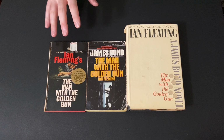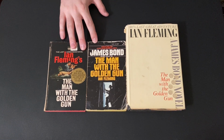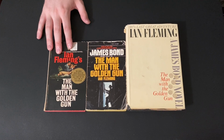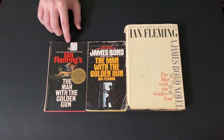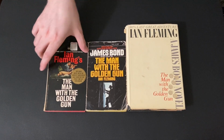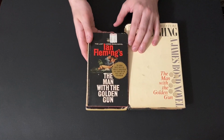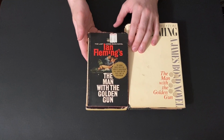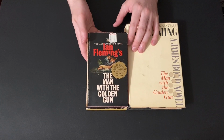So here I have two versions of the Signet paperback. This is the original 1960s paperback, still with a Woolco sticker on it that I haven't been able to get off without tearing anything. This one, again, like You Only Live Twice, they abandoned the classic Signet style, but the actual book is still the same, with the same spine and red edge pages and everything.